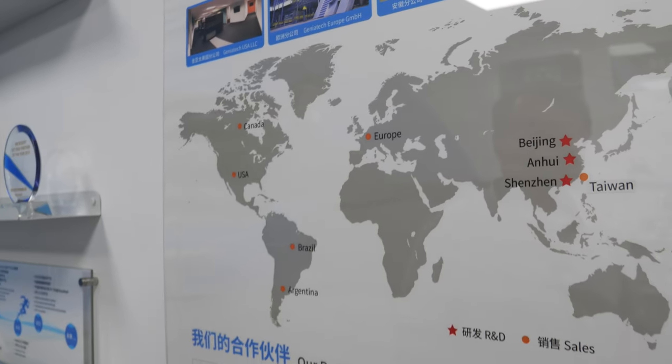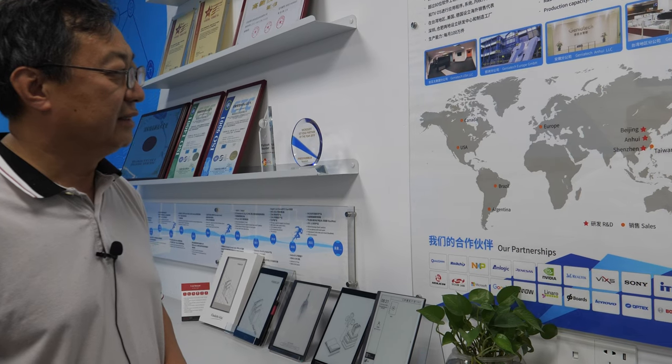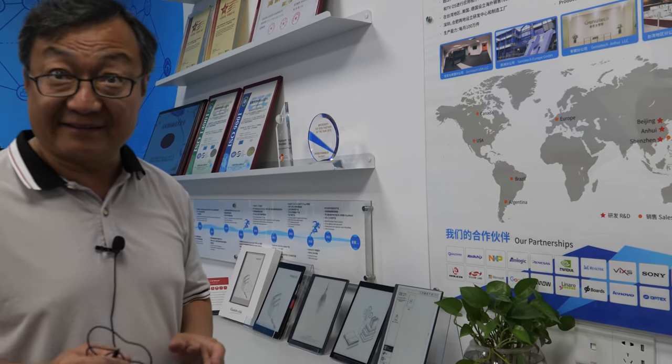We have 1300 square meters. In Anhui we have 1100 square meters, excluding the factory, only the R&D center. That is only the R&D center and the whole headquarters office. We have a factory, but this time I don't have time to show you the factory. Yeah, that is 10 miles away.